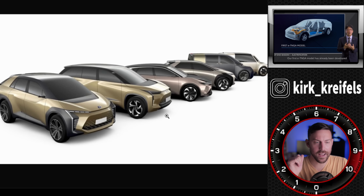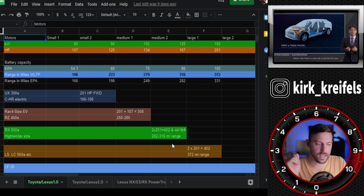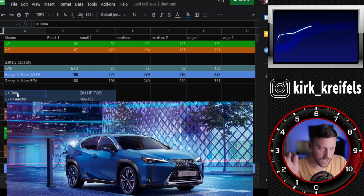Now, all of them could be had with all-wheel drive. I think standard, they're going to be offered with front-wheel drive. So we're going to head over to the spreadsheet, and this will give you guys an idea. Now, we have a UX300e. That's the first electric Lexus. It's in Europe. It's in Asia. Of course, we'll never get it here in the United States.